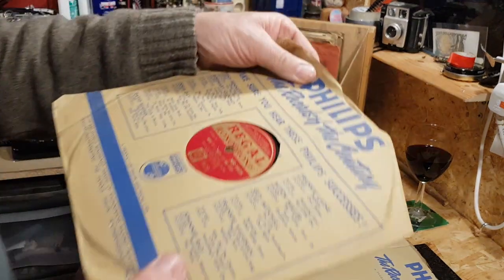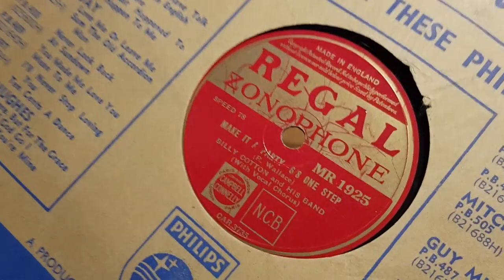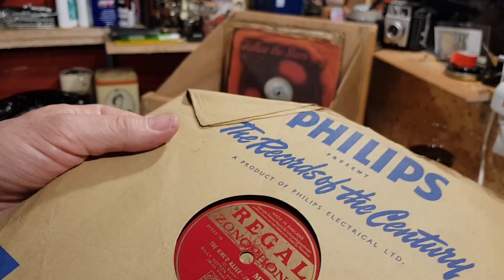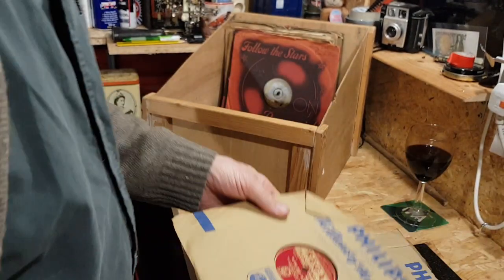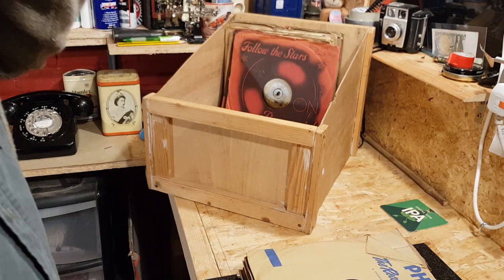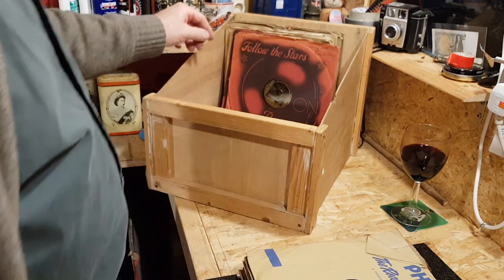Regal Xylophone, Make It Party. Billy Cotton. I'm going to keep it. I have got some Billy Cotton that I've kept. So I'm going to keep this one.